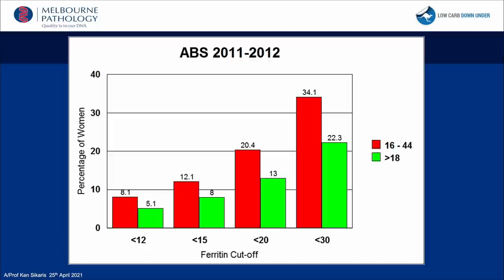So in Australia, if you use the cutoff of 30, 34% of premenopausal women are iron deficient. And that's alarming. And people say, well, that can't be true.